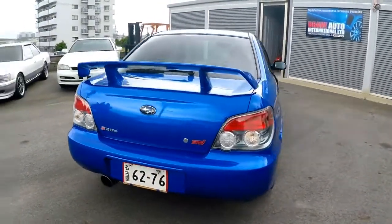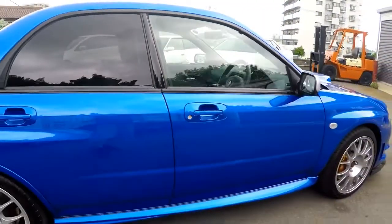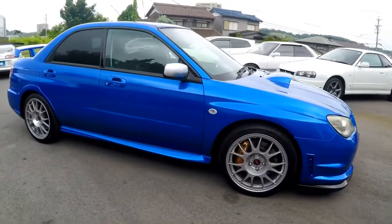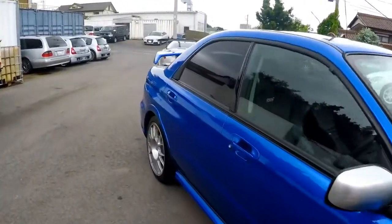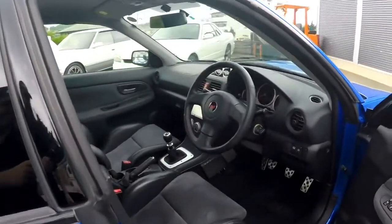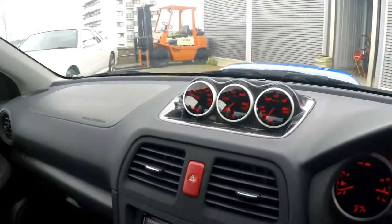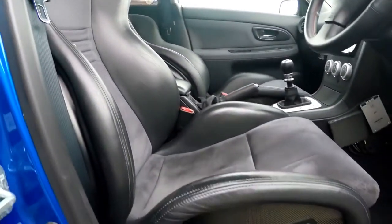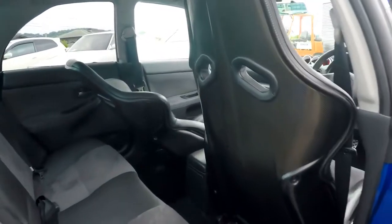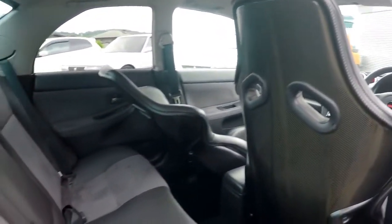That's our dealer plate on it, which enables me to drive them. Door still open. Close. Give you a look inside. Don't know if you know much about these, but they have half leather and half suede RECARO seats, and the RECARO seats are actually carbon fibre. So that's real carbon fibre. Absolutely super nice seats and super comfy.